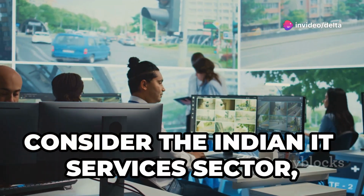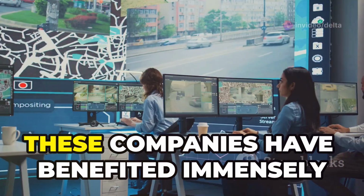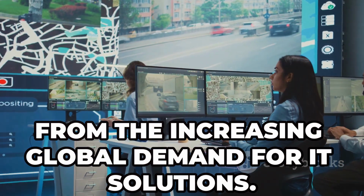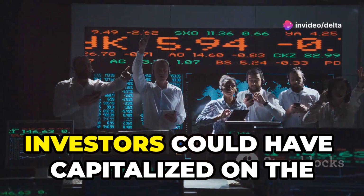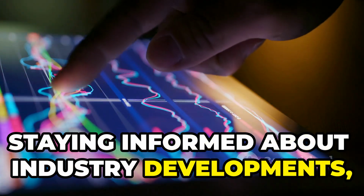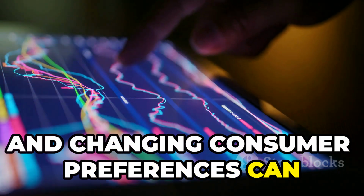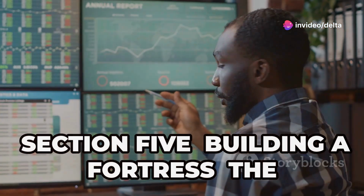Consider the Indian IT services sector, with companies like TCS and Wipro. These companies have benefited immensely from the increasing global demand for IT solutions. By recognizing this trend early on, investors could have capitalized on the substantial growth of these companies. Staying informed about industry developments, technological advancements, and changing consumer preferences can give you an edge in identifying promising investment opportunities.